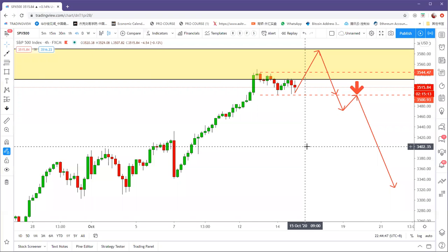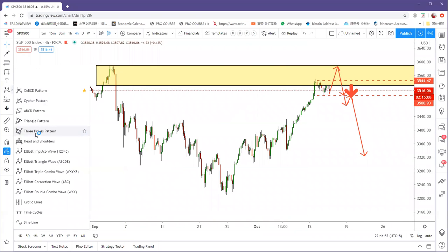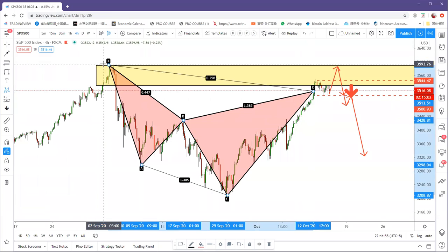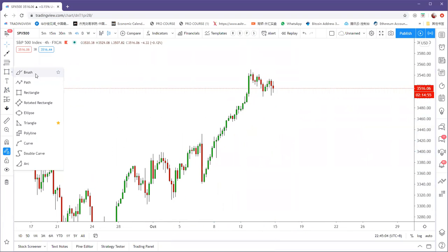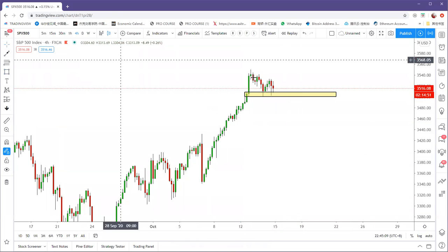Bearish cipher, right? Yeah, I agree. I do agree there's a cipher here. So from the cipher, you want to sell. The stop loss is below the previous high, or you can use 3,500 as your reference. Use this structure, you can sell it.